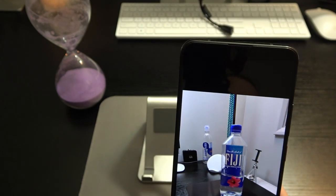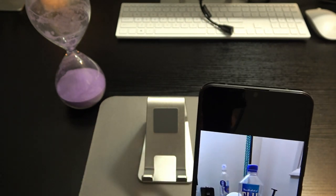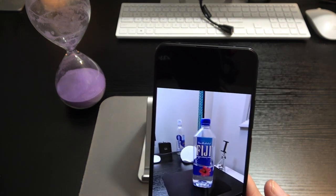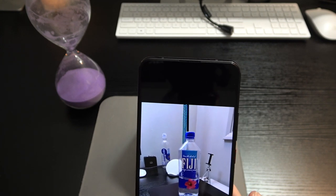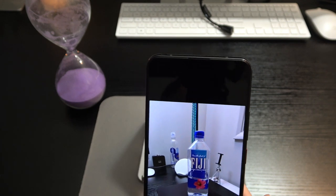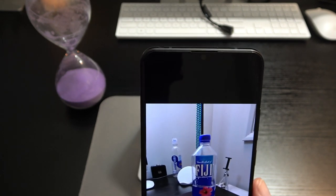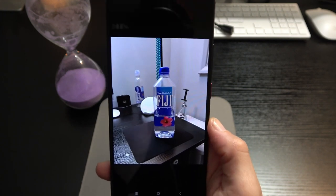Now, of course, the lighting, I've got the white light right up here, which is providing that bright light. But even low light photos, this phone takes some stunning low light photos, giving the Pixel and Night Sight a run for its money, and giving the iPhone 11, 11 Pro and Pro Max a run for their money with their night cameras. The night mode camera on this phone is a beast. You're going to be able to take some really good night photos with this device.